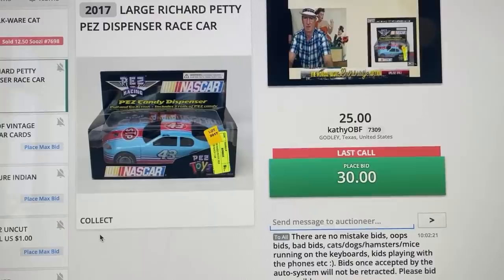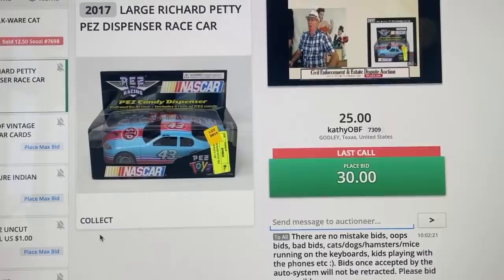There are some Pez dispensers, and I guess I'll give the commentary while we wait here. Some Pez dispensers can be worth a ton of money. There is a space ray gun Pez dispenser. Oh, he really just jumped right in there.